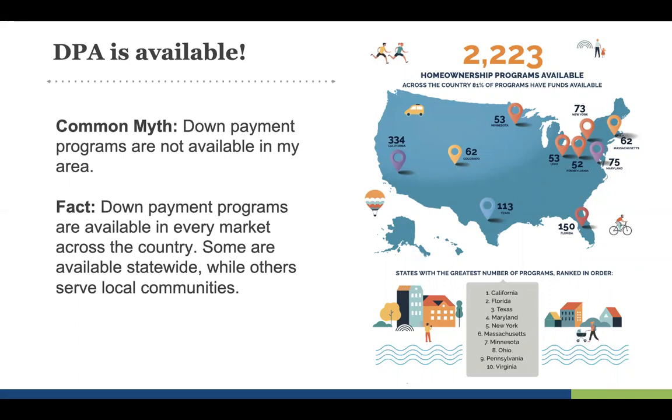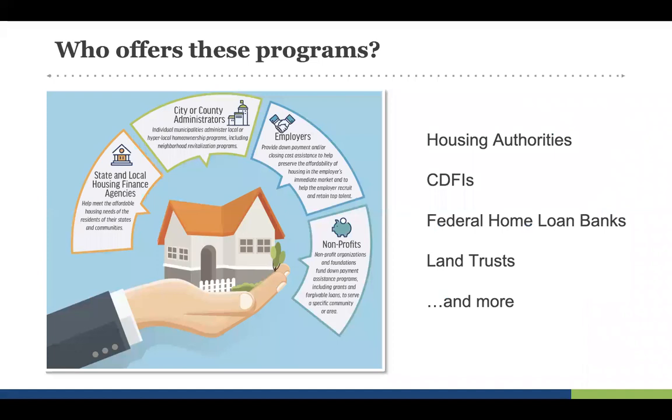Now, many of these programs have purchase price limits and income limits, and we're going to look at that in more detail. But geographically, there is no market, there is no city, there is no county in the United States that doesn't have some form of down payment assistance or home buyer assistance available to buyers in that state within the guidelines of those programs. Now, who offers these programs? I mentioned already, every state has a state housing finance agency, at least one.